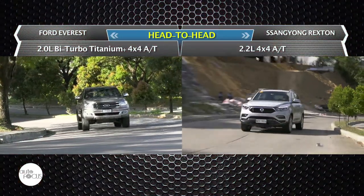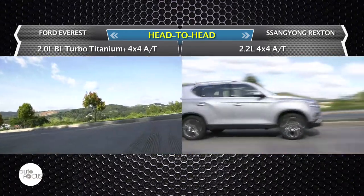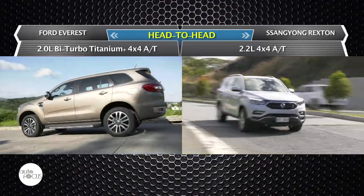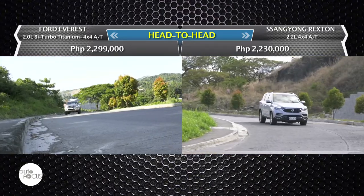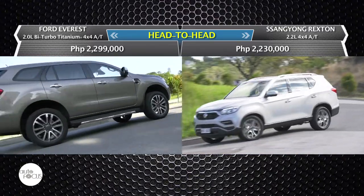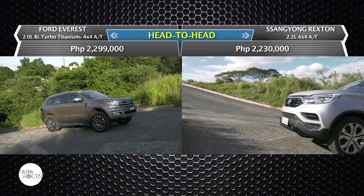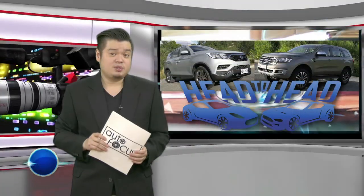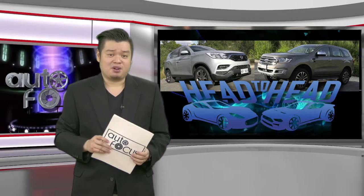A cursory look at the specs show the 2020 Ford Everest 2-liter bi-turbo titanium plus 4x4 automatic offers a longer list of features than the 2019 SsangYong Rexton 2.2-liter 4x4 automatic. But the top-of-range Everest has a pre-COVID-19 retail price of 2,299,000 pesos, compared to the more expensive Rexton's 2,230,000 pesos. As we transition towards a new normal with auto dealerships reopening, it should be interesting to see if auto retail prices flatten and fall.